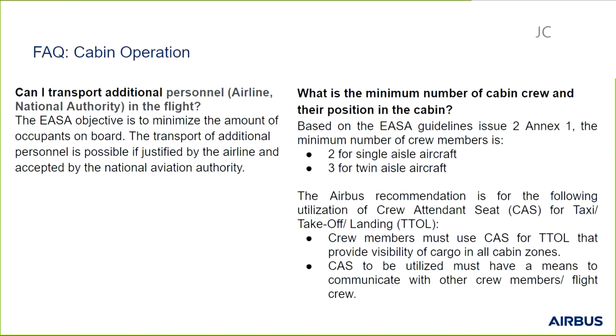The recommendation from Airbus, which comes from the guidelines as well, is to seat the cabin crew on the cabin attendant seats. The position must enable the cabin crew to have a good visibility of the cargo in all cabin zones. Also, they need to have a means to communicate, because the crew seated in the cabin must be able to conduct firefighting and communicate. Thank you.